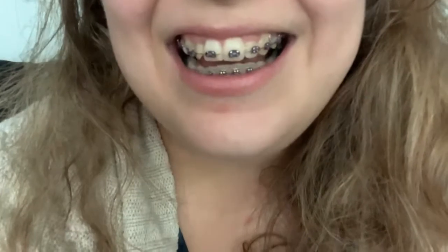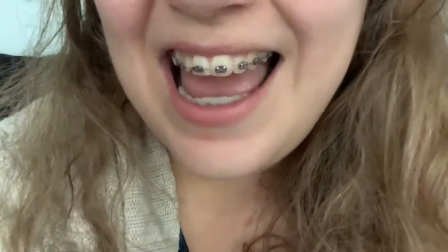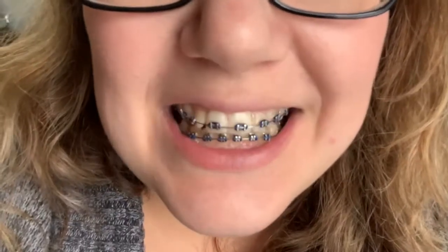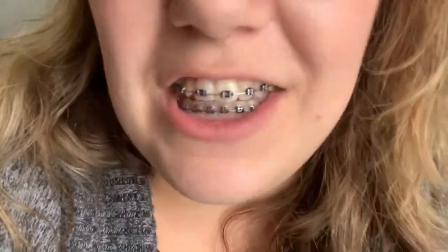And yeah, as you saw, that is just an amazing difference. So that is just my quick little update on my progress with my braces, my little five-month progress. My teeth have the brackets and the elastics. I have gone with blue again because I think blue is a nice dark, navy color.